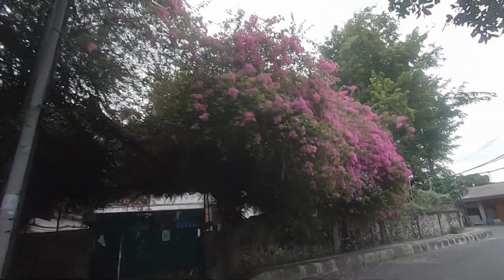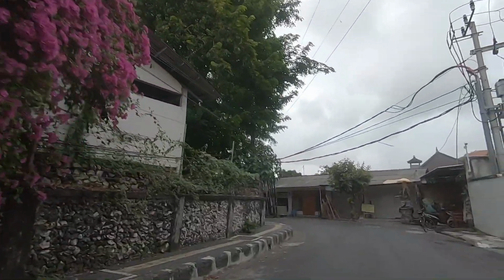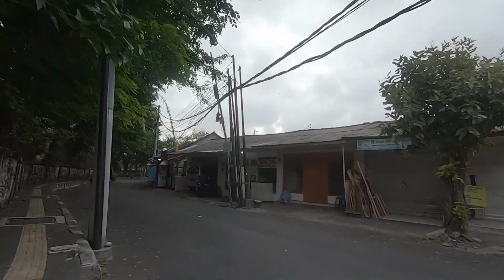Take a look at this flower. I like it. It's so pink. It's so pretty in my opinion. What do you think, guys?